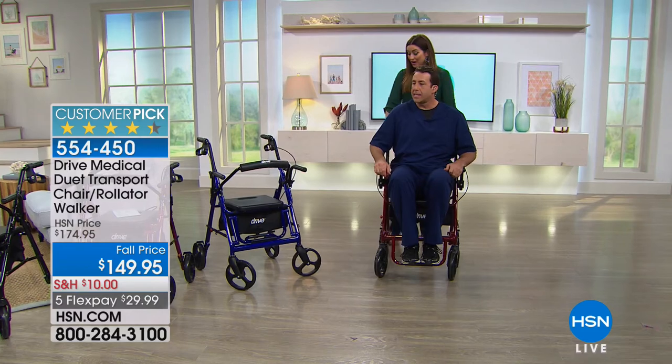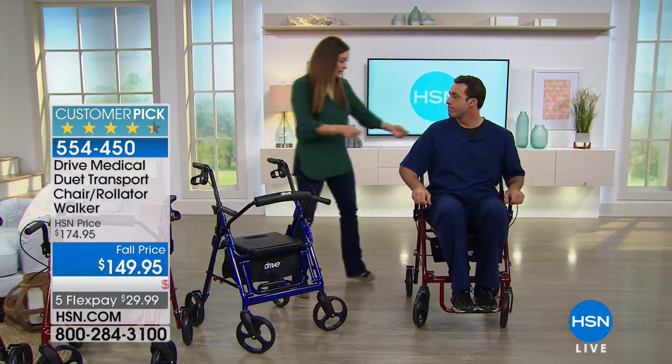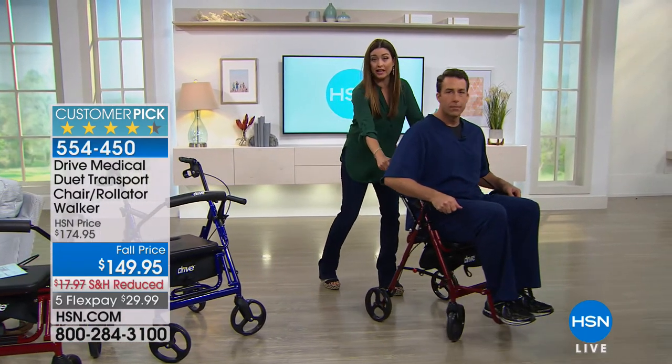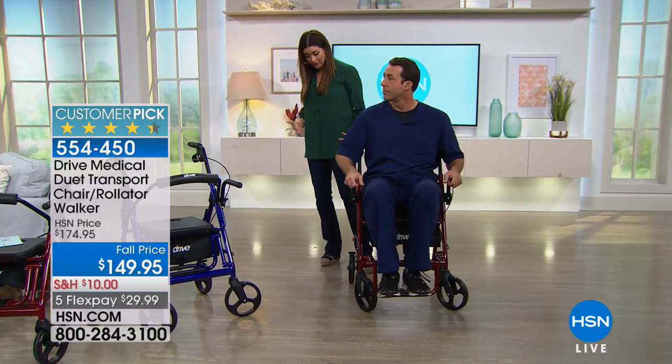Yeah, that's nice. It's light. It rolls. And you can't do that with a typical wheelchair. Yeah, I found that I was able to maneuver it. It's really easy. It feels very lightweight. The wheels just really glide. That's really nice. So just another feature.